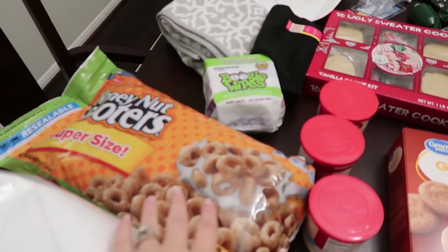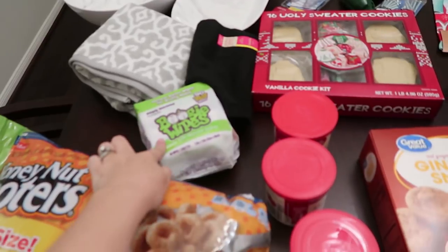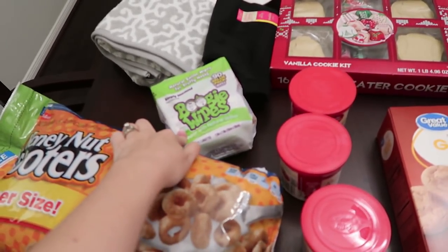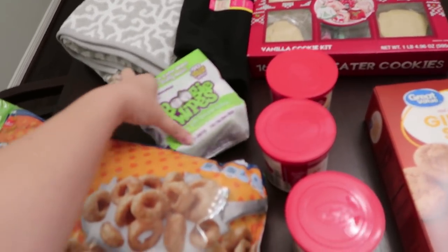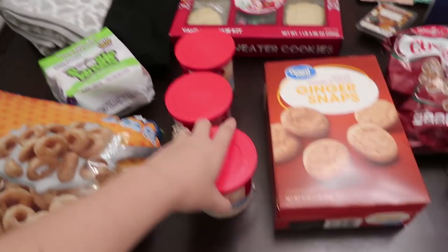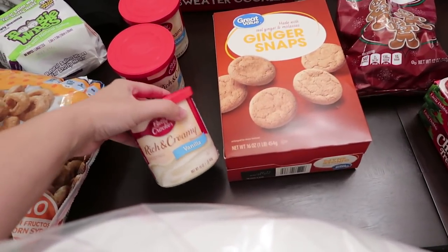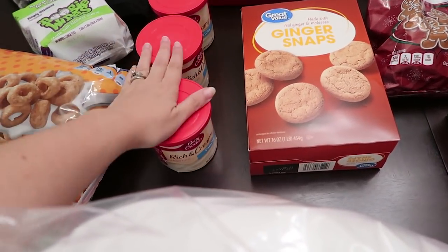I just picked up some of these. They're just off-brand Honey Nut Cheerios. And then it is the season to get lots of colds, so I just picked up some Boogie Wipes for my diaper bag, the little portable kind. And then I have 3 things of just the regular rich and creamy vanilla frosting for sugar cookie decorating.